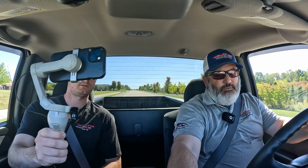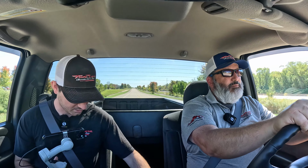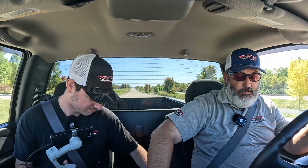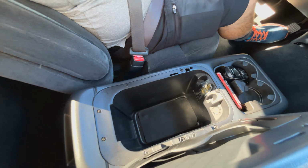Look at that. I am putting the AC on now because it's getting a little warm with the windows up. And I wanted to be able to hear you. And look at the console. I know it opens somehow, but I can't figure out how. It's in the front. Oh wait, no, it's right here. It's on the side. There we go. Look at that. Big old console.